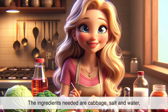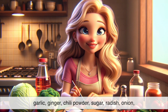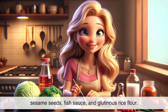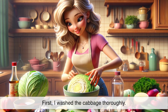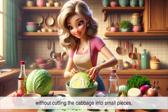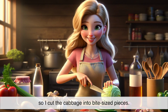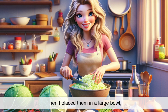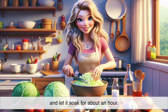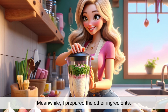The ingredients needed are cabbage, salt and water, garlic, ginger, chili powder, sugar, radish, onion, sesame seeds, fish sauce, and glutinous rice flour. First, I washed the cabbage thoroughly. Traditionally, kimchi is made without cutting the cabbage into small pieces, but we used a simpler method. So I cut the cabbage into bite-sized pieces. Then I placed them in a large bowl, added salted water until the cabbage was submerged, and let it soak for about an hour.